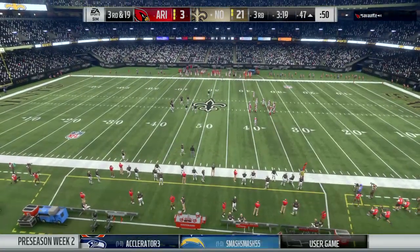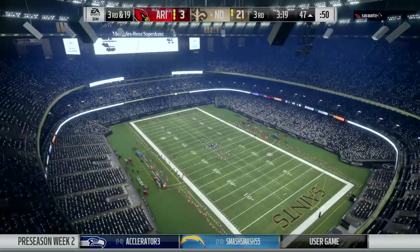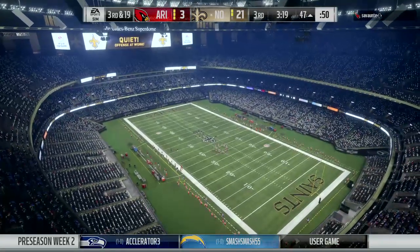All right, let's do this. The Superdome.